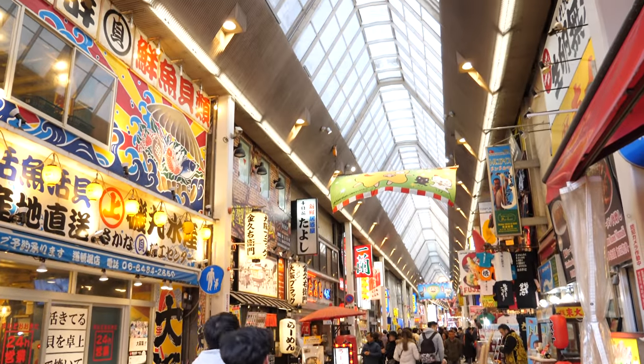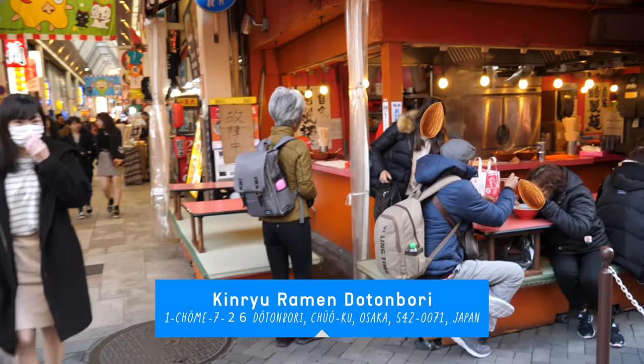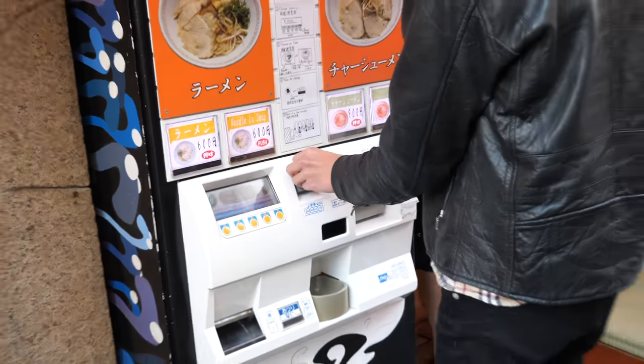So the main street is open air, but every so often, there's another street. As you see, they have a ceiling. Turns out there's another dragon ramen shop, which is called Kinryu, and we're gonna try it. How can we not? It's got a dragon. And we have a queue. You put your order in through a vending machine.